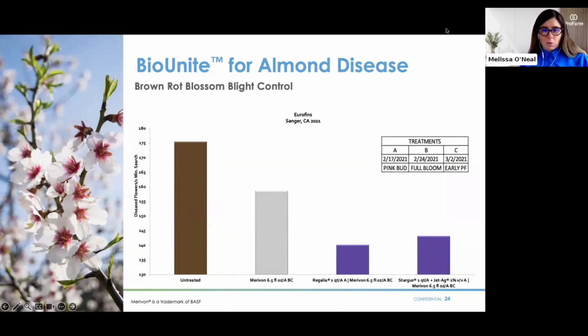The diseased flowers per 1 minute time search on the y-axis, untreated control around 175. We had that Maravone program at the BC timing, here around 160 diseased flowers per plot. And now we have two different BioUnite programs we're looking at. These include the Regalia 1 quart per acre at the A timing, followed by the Maravone 6.5 fluid ounces per acre at the BC timings. That's the blue bar that's more towards the center right-hand side of the slide. Diseased flowers around 140 in that treatment.